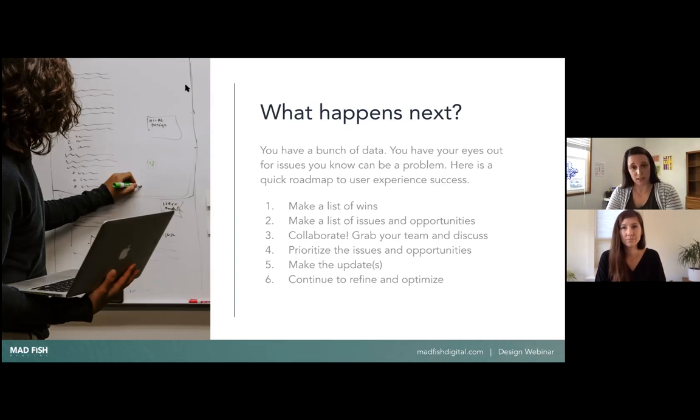And then go back to your team. I think some of the best things that come out of testing is just collaborating with your team. It doesn't have to be a marketing team. Maybe it's your salesperson, maybe it's a friend.